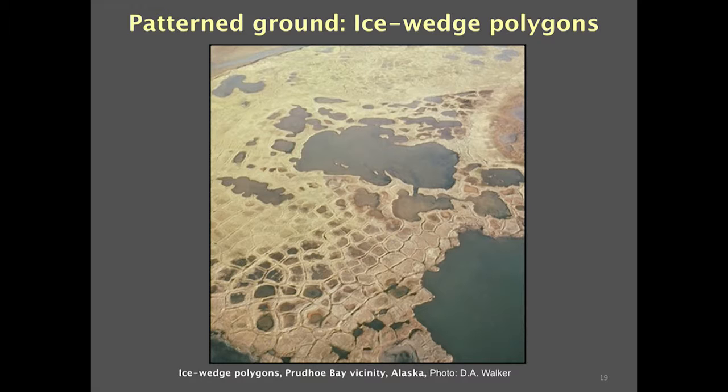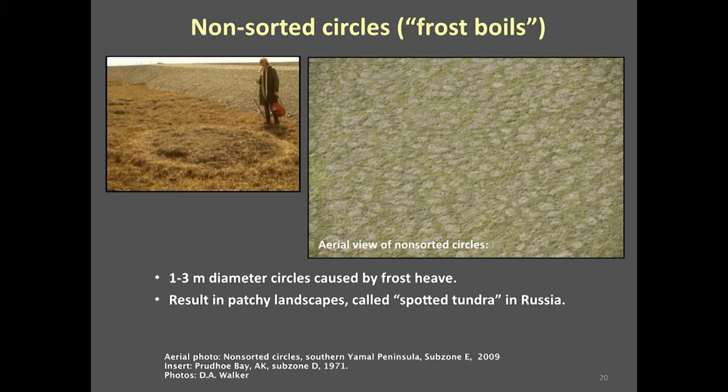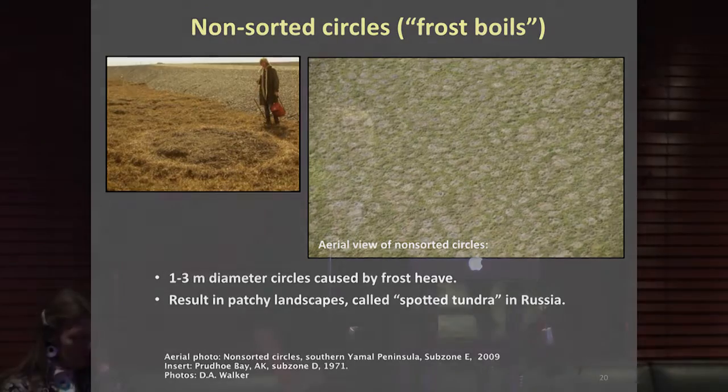The other pattern that we'll be looking at are what's called frost boils, or non-sorted circles. And here you see one on the ground on the left. This is at Prudhoe Bay. If you look at this area from an aircraft, you see something like what's on the right, which is called, in Russian, the equivalent term is spotted tundra, which is a really good descriptive term for that.